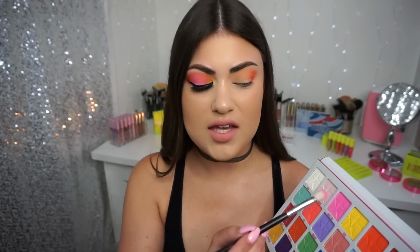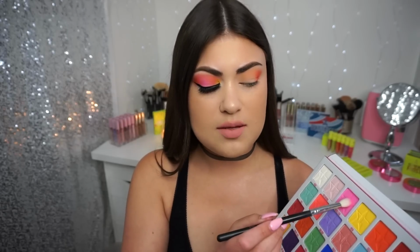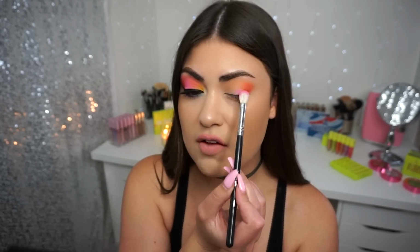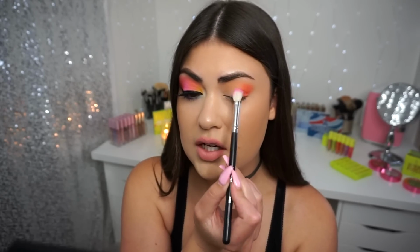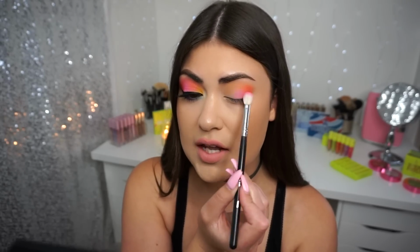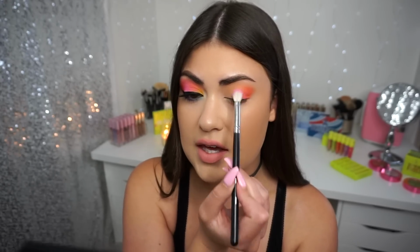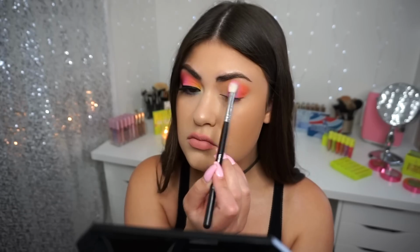Next up, I could not do this look without going into the bubblegum pink. So we're going into bubblegum with an M433, a very similar brush to the E25. So for this one, I'm going into the center of my lid and I'm blending around, just blending into that neon orange shade and packing as much bubblegum as I can into the center of the look.